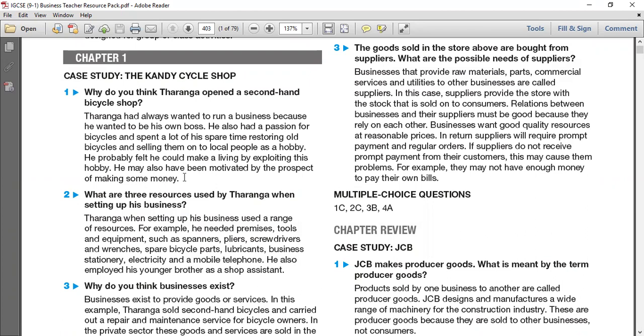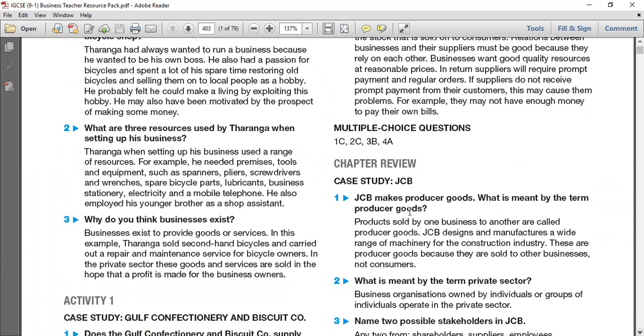So when you're answering this question, don't give specific straight answers like to increase the income, to make more money. Don't do that. When you explain, always give a kind of paragraph with the help of the case study. Contextual answering is important. And the resources question, the answer I asked from the student, you can see 3 resources. In setting up a business, he can use premises, tools, equipment, spanners, pliers, screwdrivers, wrenches, spare bicycle parts, lubricants, stationery, electricity, mobile phone, so many things are given.